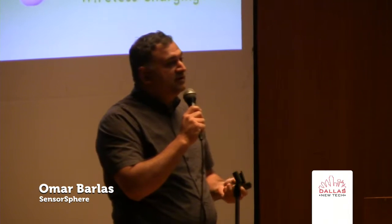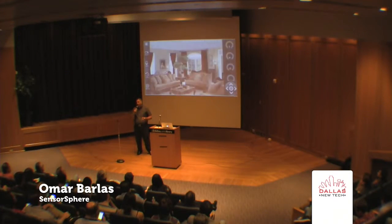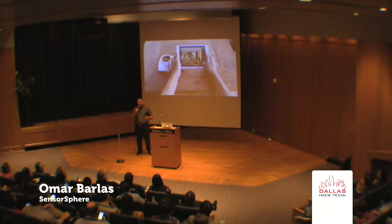So SensorSphere consists of modular components and sensors. Users can quickly snap them around the drive ball, connect it to the home Wi-Fi, and start driving it using any tablet, smartphone, or regular computer.